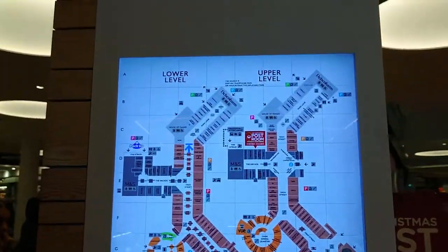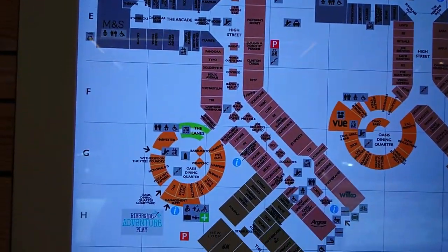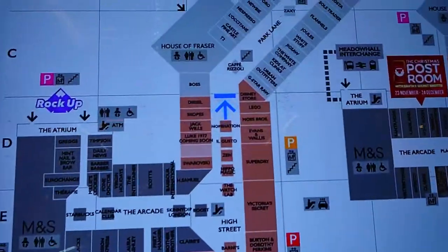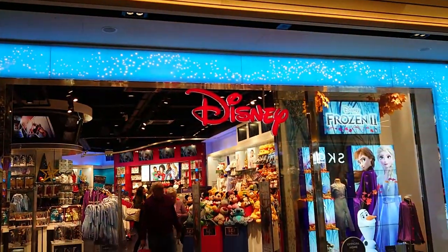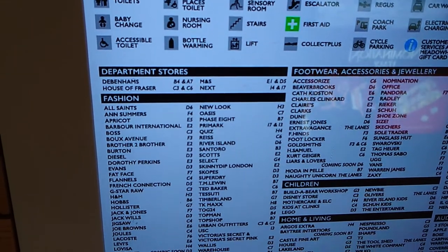So, here's the map. Show you how big the place is. Ah, we are there, right outside the Disney store. Is all the stuff that we have in this place.